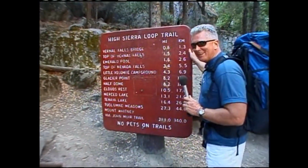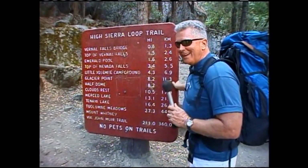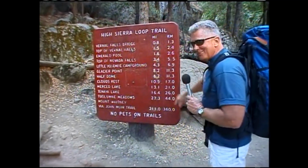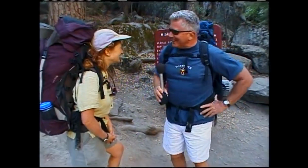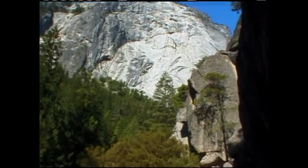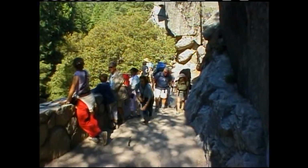It looks like the kind of sign that should be out here. Yep. It looks old and historic, and you wonder how many hikers over the years have stopped here, read these mileages, kind of sucked it up, and known that that's how far they've got to go. Wondered if they have enough water. Yep, you got it. This steep, steep trail, how did it get here? This isn't natural. No, it's not.